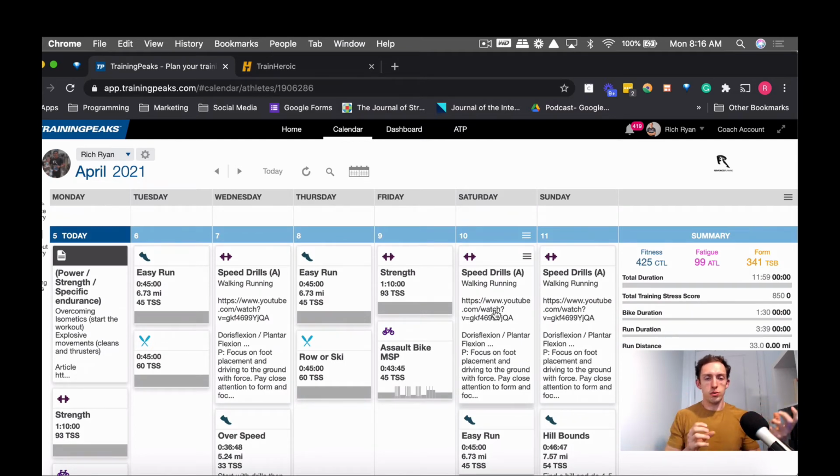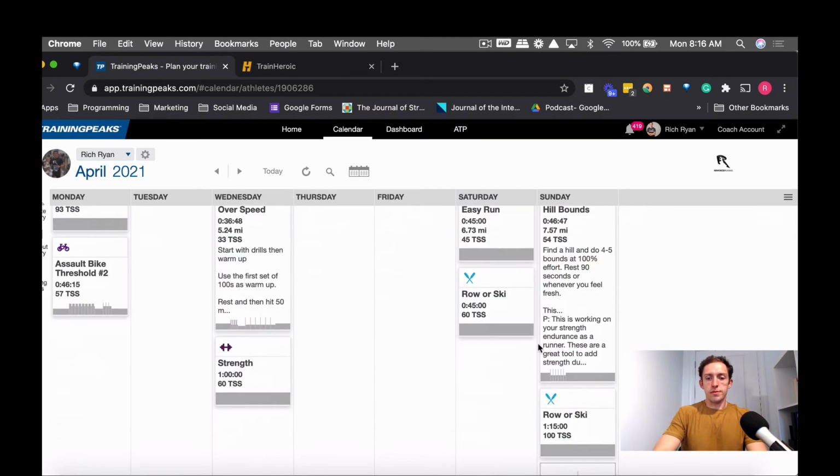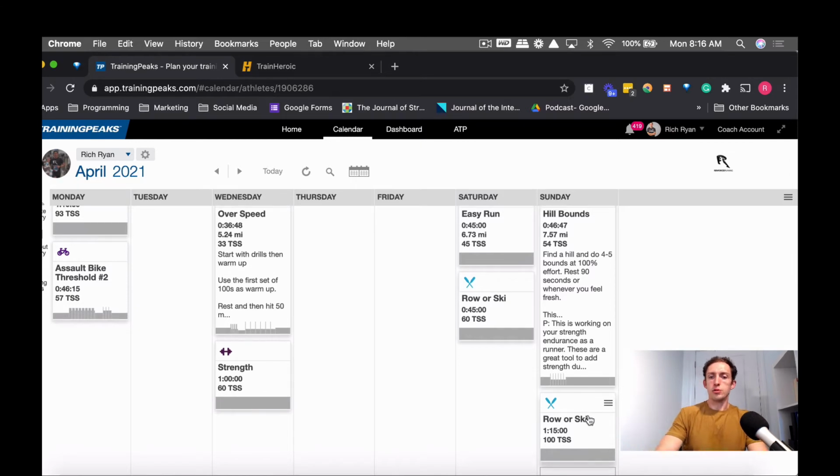It's going to be split between the two of the things. One, because I'm just bouncing back from an injury, and two, just so I can get really familiar with the rower and the ski erg and just to build that volume up. I will also supplement some volume on Sunday as well as kind of like my long run where I'm going to be 2 hours plus in here.